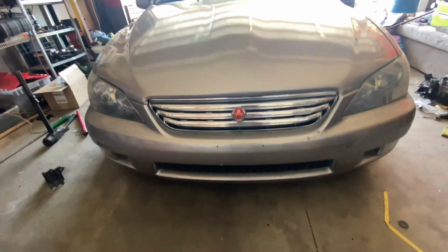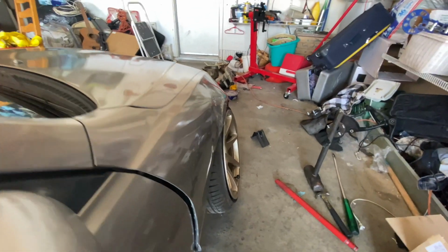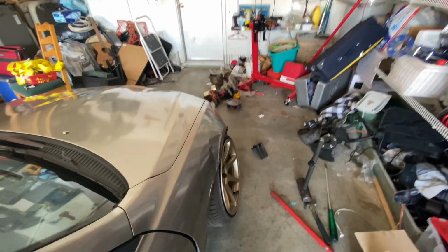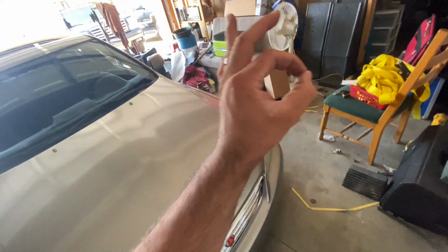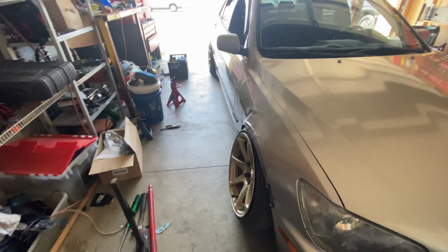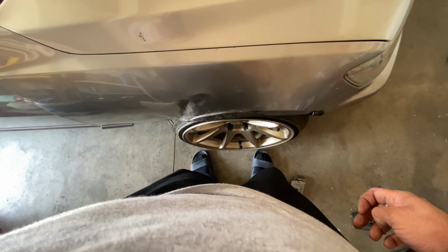Brought the Lexus in because ever since we put those spindles on last video, it gave me some toe out because it went down. I'm gonna adjust some toe in, and then we're gonna head down to Fontana for Best Tire Shop so they can align me perfect. So I made my adjustments. Hopefully it's good. It looks a little toe out in my opinion.